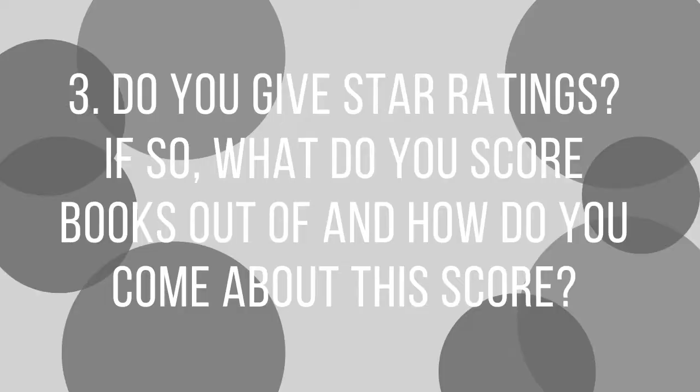Question number 3. Do you give star ratings? If so, what do you score books out of, and how do you come about this score? So I do not give star ratings, and I don't really give any approximation of star ratings. It's just whether I like a book or whether I don't like a book, or how much I like it.